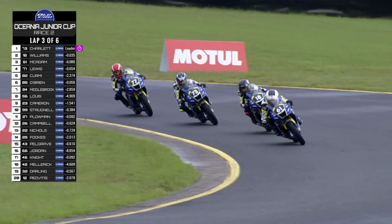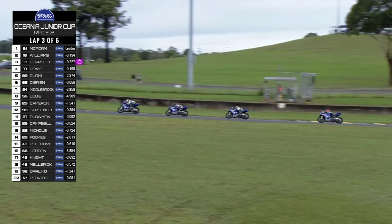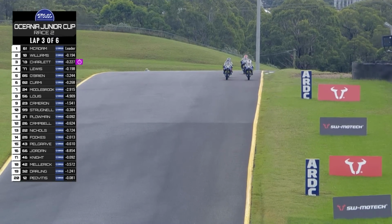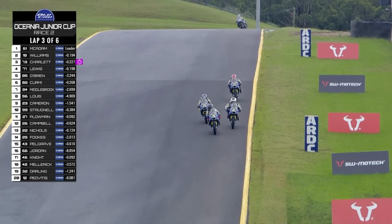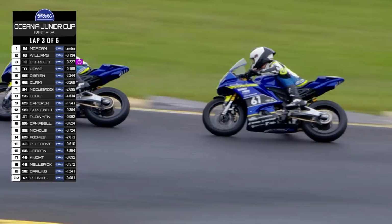You see the corner entry, though, from Connor Lewis, too. He had to stand the bike up and run in a fraction deep there because he was so late and so flowing into that corner on the brakes down there at Motul. Down the hill into SW Motec we come. It is Williams back into the lead now.